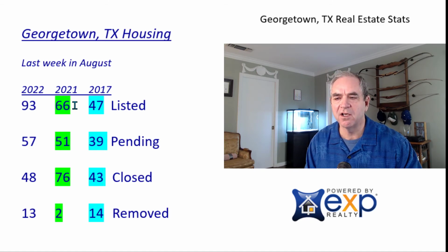The last week of August, we saw 66 homes go in the market and 51 homes went pending. Now, I want you to look at the differential. Very slight differential in the pending and the new listings versus 93 compared to 57. Okay, so 22 has changed pretty dramatically from a year ago. We saw 76 closings. Again, more closings than homes that came in the market, keeping the inventory very low, and that was one of the problems. And only 2 homes were removed from the market.